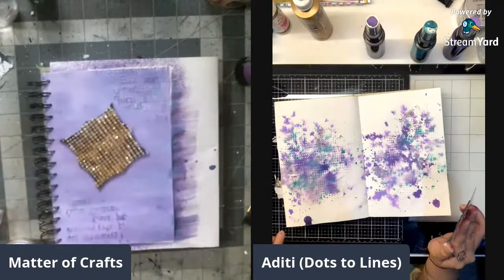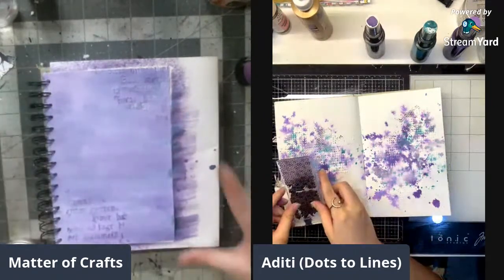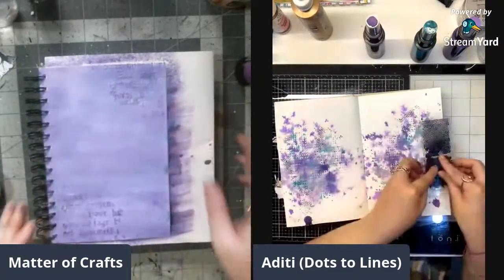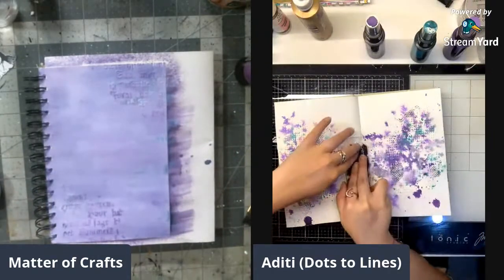And then I got gold glitter. I think that will look good. That should look good. And all I'm doing is just adding a little texture with my black stamping randomly.